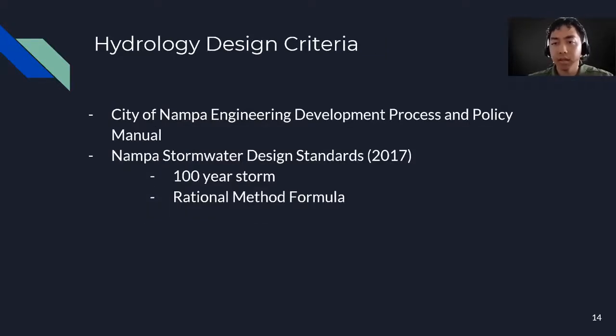The design manual I used for this project was the City of Nampa Engineering Development Process and Policy Manual. I also used the Nampa Stormwater Design Standards for 2017. The criteria for the retention pond under the Nampa Stormwater Design required the design to follow a 100-year storm event. Calculations were expected to determine the peak discharge rate of flow using the rational method. There were design restrictions such as a maximum slope of 3:1, minimum gutter grade of 0.4%, and a maximum depth of 3 feet for a retention pond.